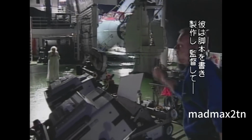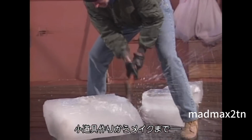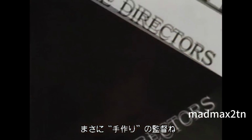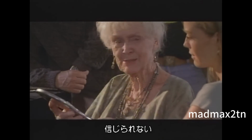Action, Gloria! He wrote the story. He's producing it. He's directing it. He's also the cameraman, and action! The prop man, the makeup man, everything. He's really what we call a hands-on director, and there aren't very many. This was fun. How extraordinary.